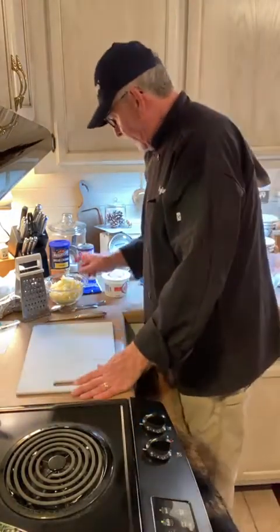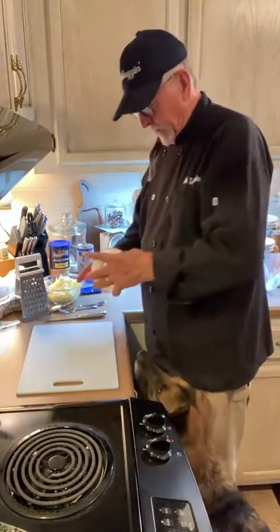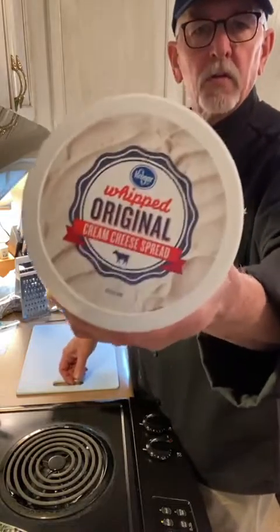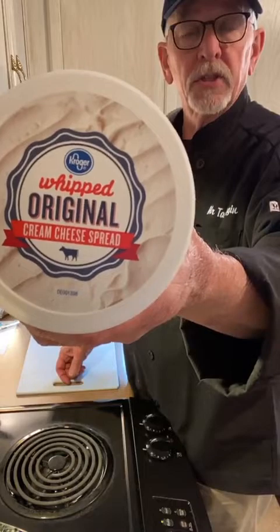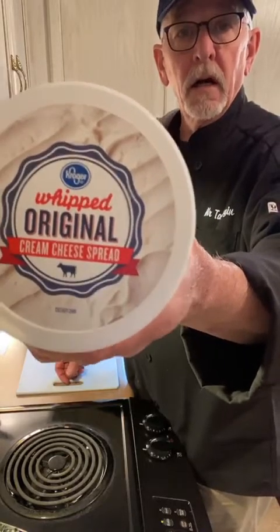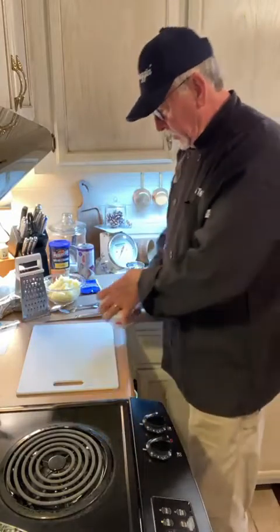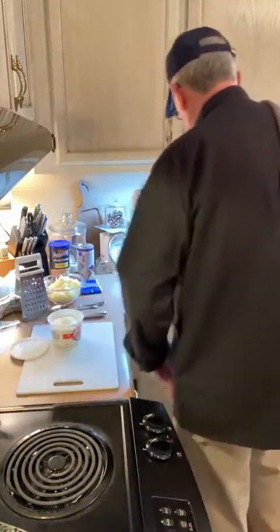All right, so we've got our Swiss cheese. Now we need 8 ounces. This is a Kroger brand, which is our local store here, but it's whipped original cream cheese spread. It makes it a little creamier when you use the spread. Now you can use just regular cream cheese, but this makes it a little creamier and a little more yummy.